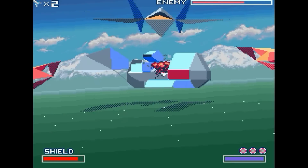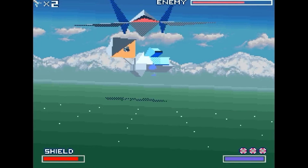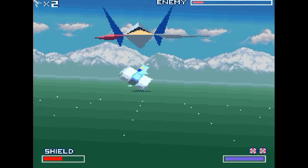And let's not forget the boss battles that are well done and very creative. This is truly a special game, and I wish Nintendo would get back to this series. We need more Star Foxes.